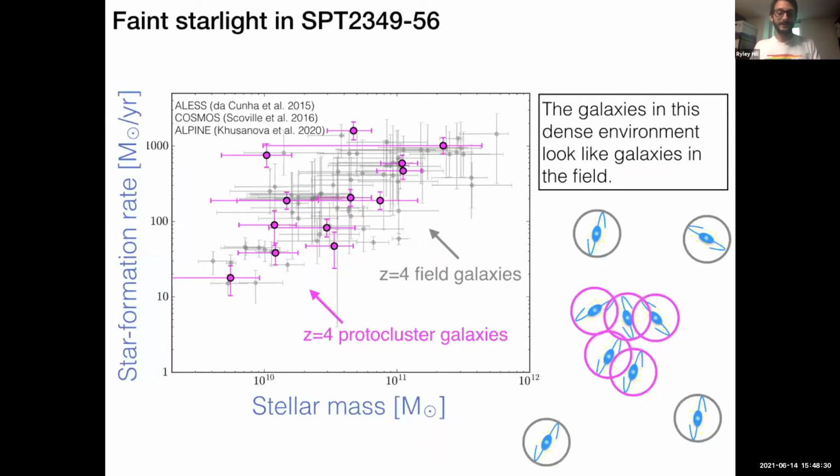And so here's what this galaxy protocluster looks like on the so-called galaxy main sequence. This is just the star formation rate of each galaxy versus the stellar mass. In pink, these are all of the 2349 protocluster galaxies. And then in gray in the background, I'm showing some field galaxies around the same redshift. You can see that the galaxies in this protocluster don't look particularly different from the field galaxies at the same redshift.